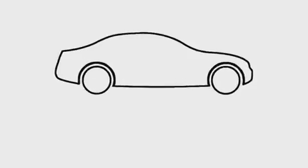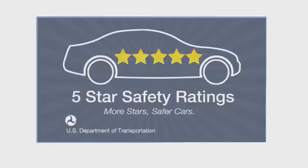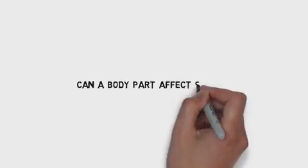Honda is a world leader in automotive safety. And that's probably a large part of why you chose a Honda in the first place. But what happens after a collision? Can a body part affect your Honda's safety?